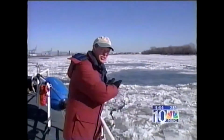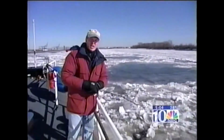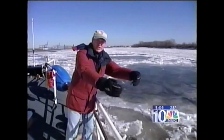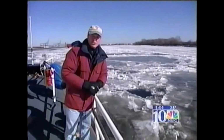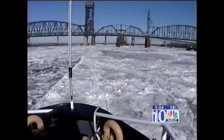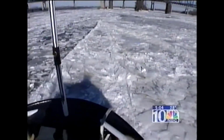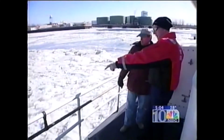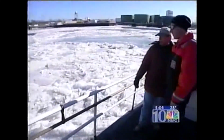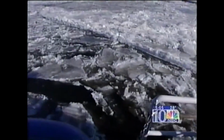Part of the secret of success to keeping the river clear is timing. When the ice is broken up, when the tide is going out, it's quickly carried out to sea. But when the ice is broken, when the tide is coming in, that ice backs up and has a tendency to refreeze. You can see that just south of the Betsy Ross Bridge. How thick do you think that is? I would say probably here it's probably 16 inches, but it's like 16 inches packed on top of each other, so it's not one solid block.